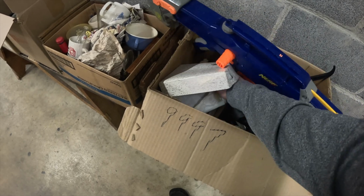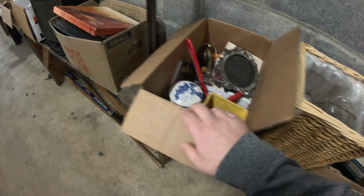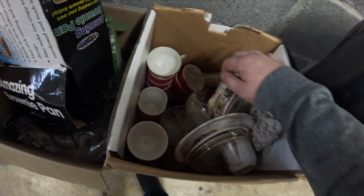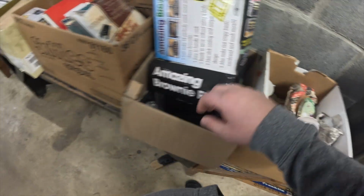Looking to see what's in here, because I haven't seen this stuff yet. So this is new to me. There's lots of those strawberry things, but no lids. It's weird.